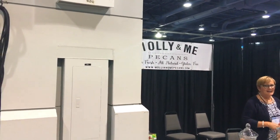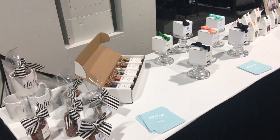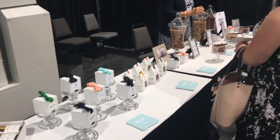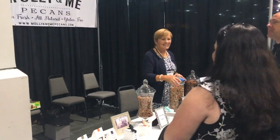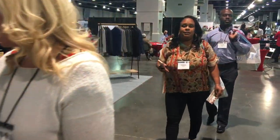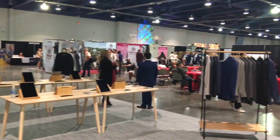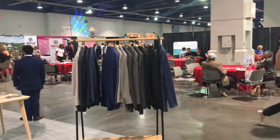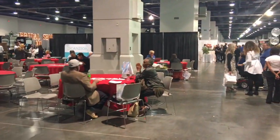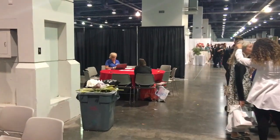Molly and Me pecans. Making nice little memento packs. Molly and Me pecans, and some of them have different seasons, different additives, what have you, with their pecans. So there's our tux shop. We're going to continue down this aisle. We've got the little socializing area here right in the middle.